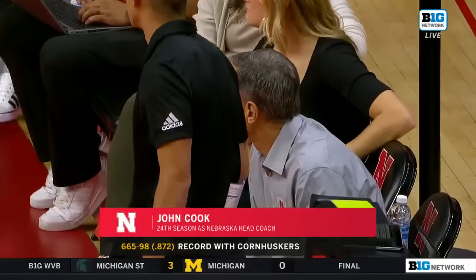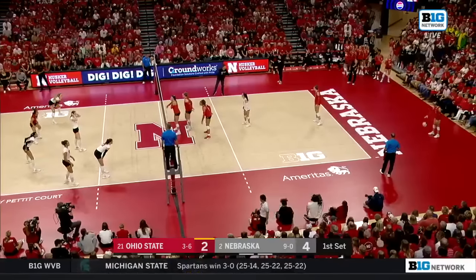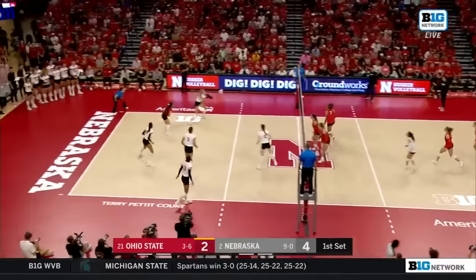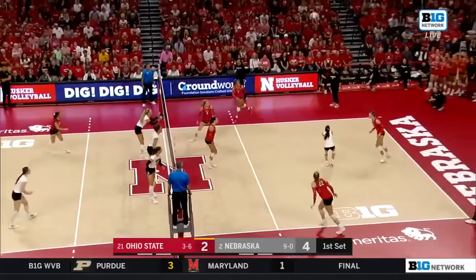John Cook, the Dean of Big Ten Coaches, 24th year at Nebraska, 30th year overall, including the years as the head coach at Wisconsin before coming to Nebraska back in '99 as an assistant and taking over in 2000.